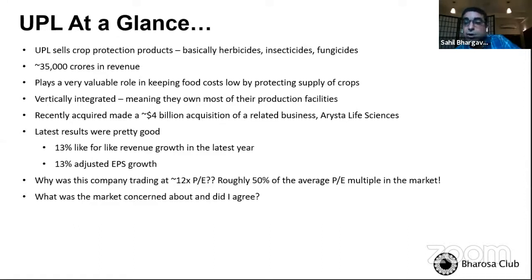Around 80% of its revenues are in developed markets and LATAM, and it's a big exporter. It plays a very valuable role in keeping food costs lower by protecting the supply of crops. The company had just made a pretty large acquisition, a $4 billion acquisition of a company called Arysta Life Sciences, and it had funded it through borrowing from banks and bondholders.